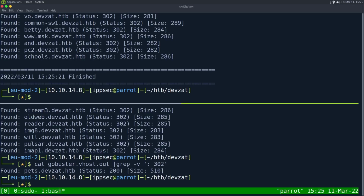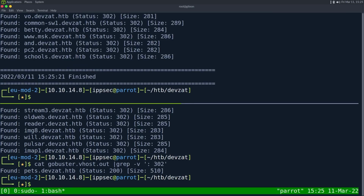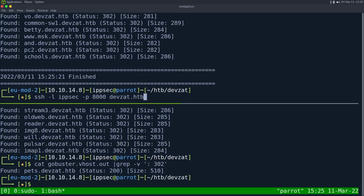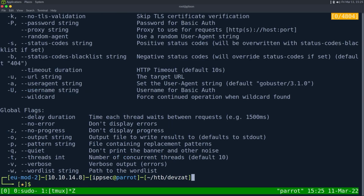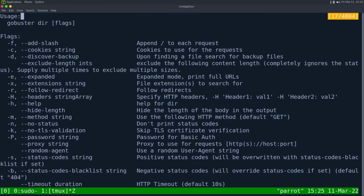And we see there is another subdomain, pets.devzat.htb. So if we went back to the top of this Gobuster output, I was hoping it would say headers that are accepted. I wonder if that works for dir mode. This is a random rabbit hole I'm going down, but this is exactly what I do when I'm doing all this stuff for the very first time. My application is not behaving like I expect it, so I dig into it and see. I would expect to see something here specifying what an accepted header is.